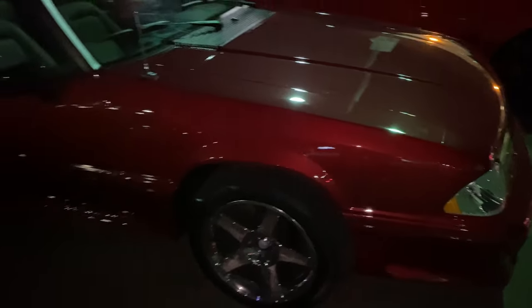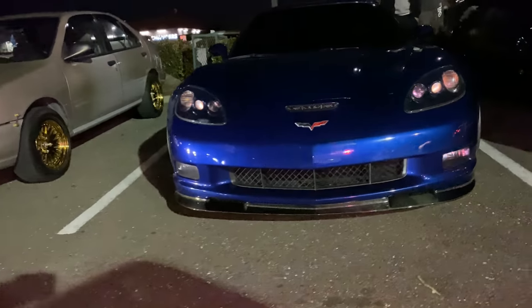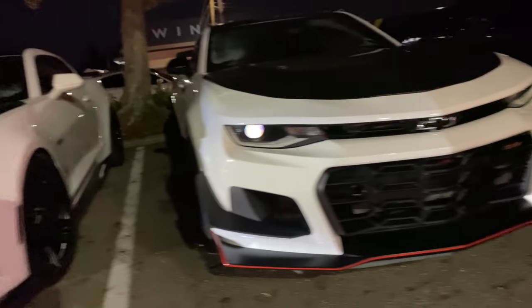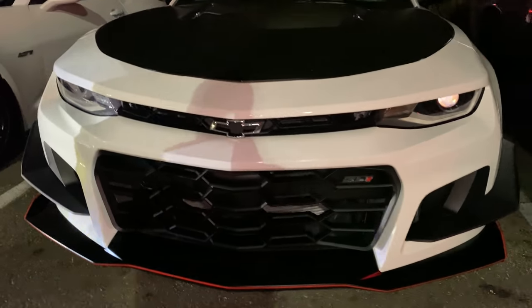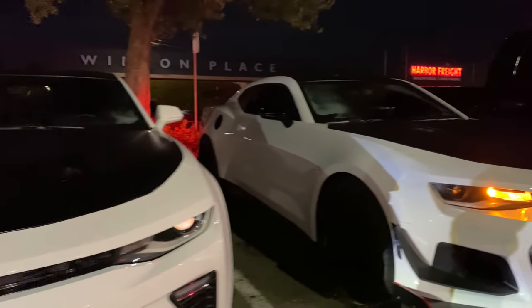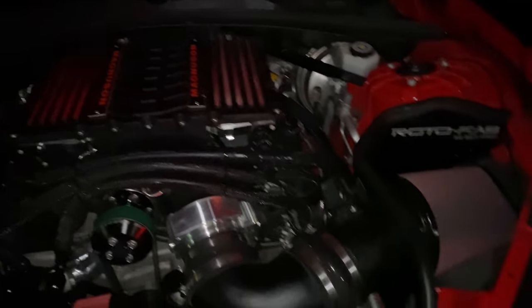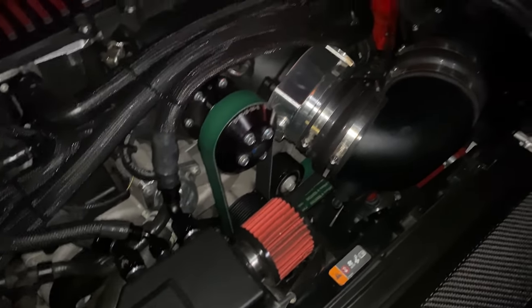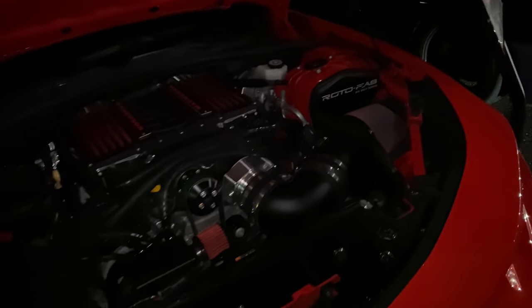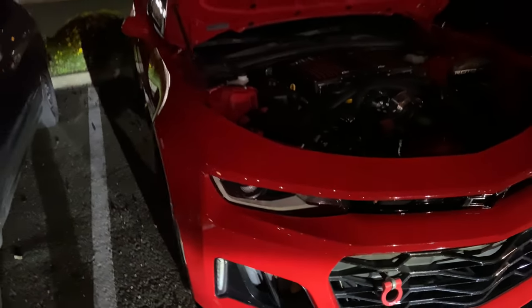Clean interior too. Carbon lip. We got twin Stormtroopers, but one's a little faster than the other one. This is Z01. This is SS. Clean. Magnuson, Rotofab intake. Probably 1100. This is good.